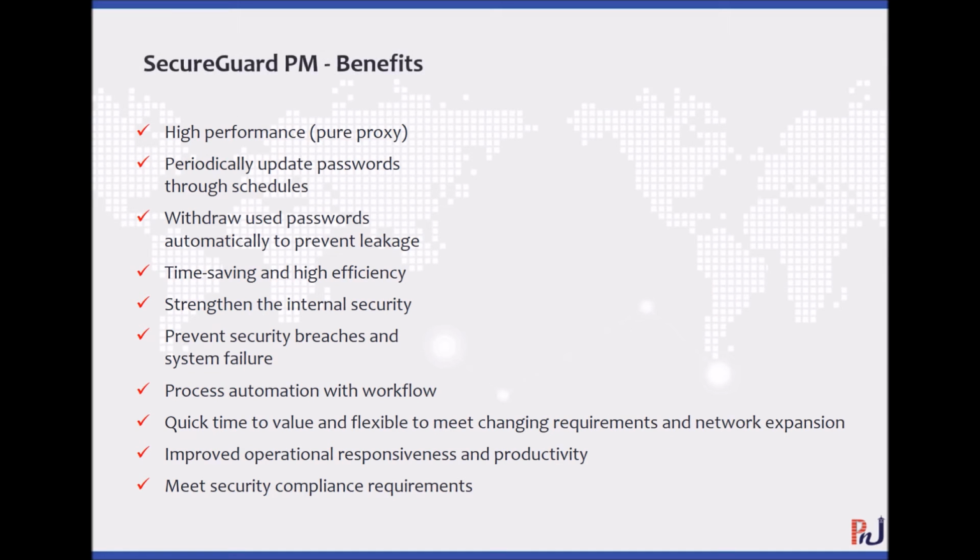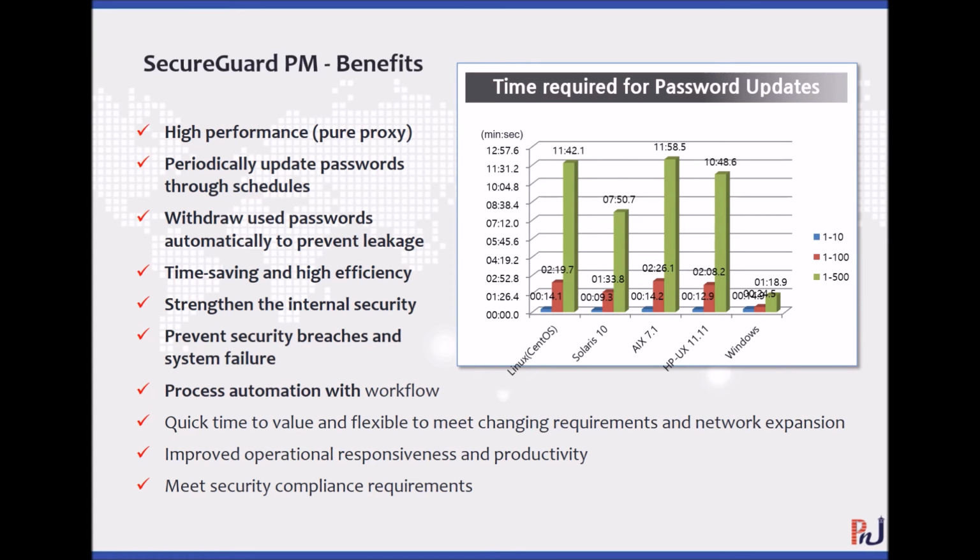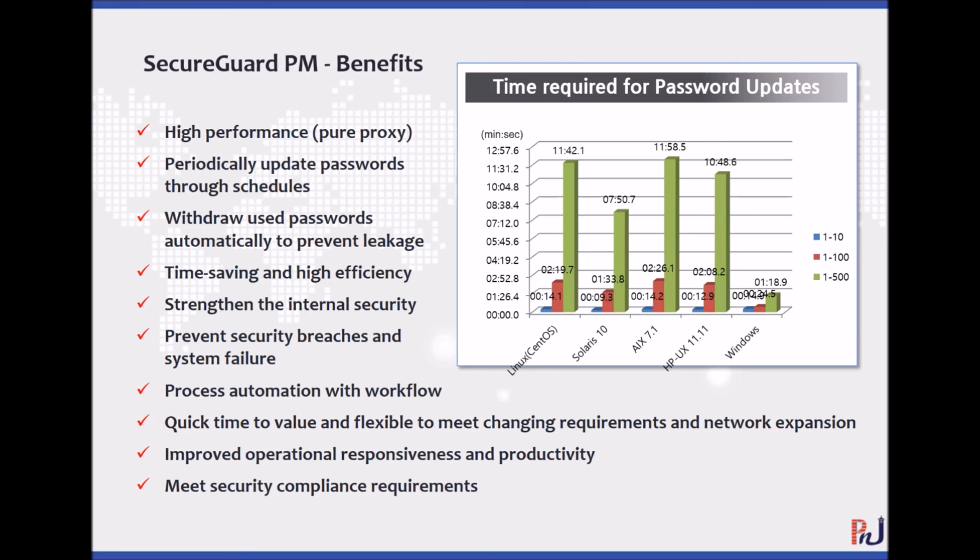To summarize the benefits of SecureGuard Password Management, it establishes a systematic and highly secure password management system. It provides automatic password updates for various types of large-scale platforms with a smart rule engine. It reduces the cost required to change passwords, thus increasing business efficiency and strengthening the system's security. SecureGuard Password Management prevents the leakage of passwords even if the PC of a maintenance provider or administrator is hacked. With the use of two-factor authentication such as OTP, it becomes very difficult for a third party to guess and crack the password due to its complexity.